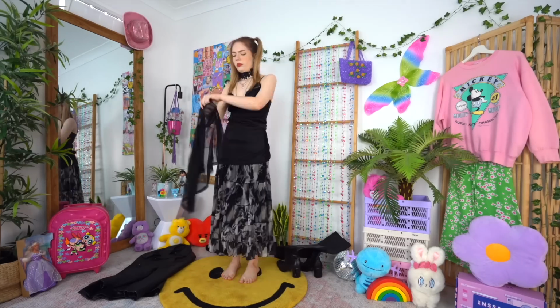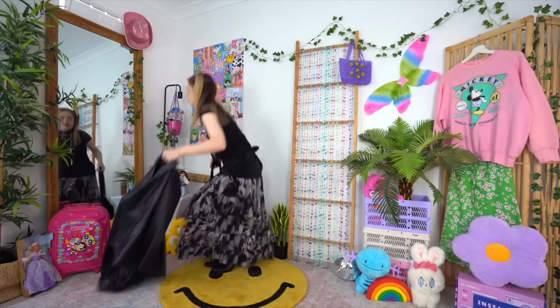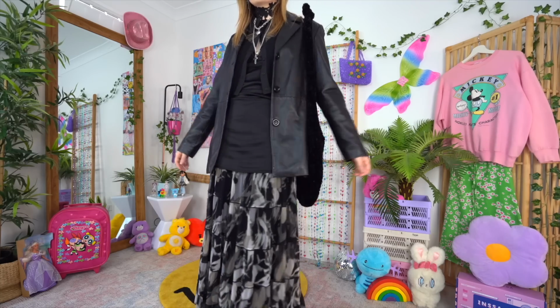This maxi skirt is one of my favorite recent thrift finds, plays perfectly into that grunge fairy core we've been seeing a lot of recently, and instead of tucking the dress into it, I just layered it over the top. I think that this gives it more of that authentic 90s feel, which is kind of what I was trying to emulate as well with looks from The Craft and even a little bit Phoebe Buffay as well.